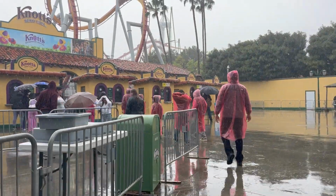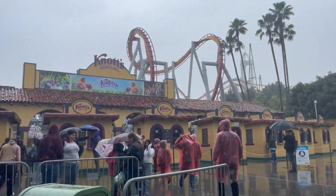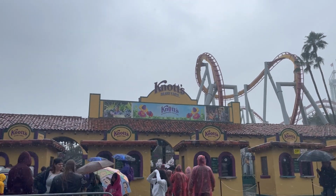So, the hotel was a triumph. But what about the park beside it? Stick with me on this one, I promise it'll be entertaining.